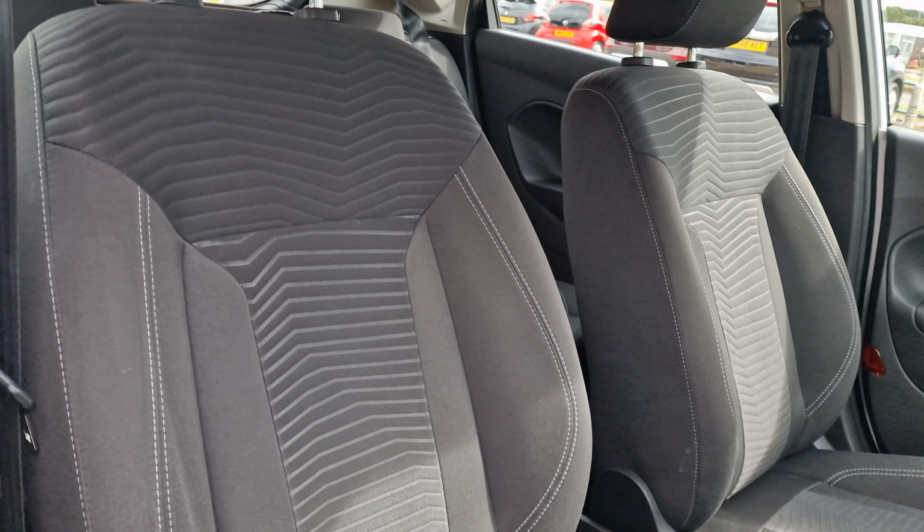Having a look then around the vehicle, as we can see, it does have that slightly raised bonnet there in the centre. It is a Euro NCAP 5-star safety rated vehicle, which makes the insurance a little bit cheaper. Daytime running lights. Big front grille there that Ford are now renowned for. Also have the front fog lights there on this vehicle. 15-inch alloy wheels. Colour-coded bumpers, door handles, wing mirror caps.